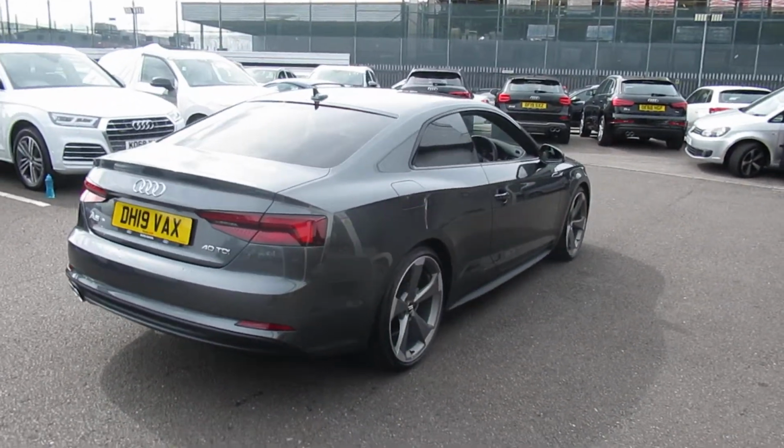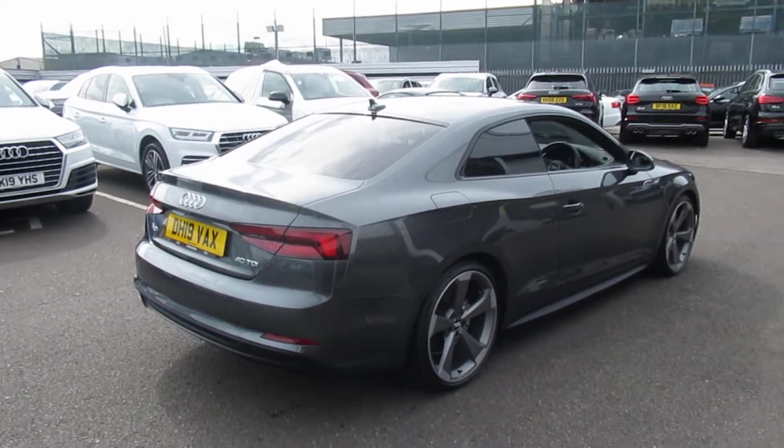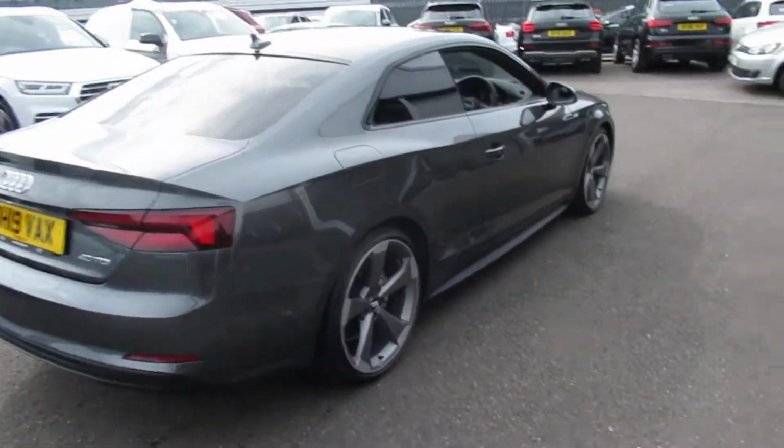Now this is an Audi Approved Used vehicle, so you will get the 145 point check, the remainder of the manufacturer's warranty and the remainder of the manufacturer's roadside assistance.